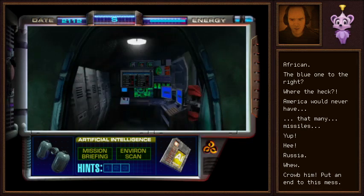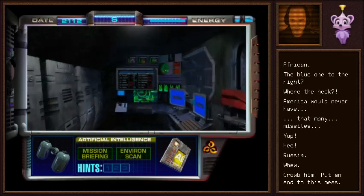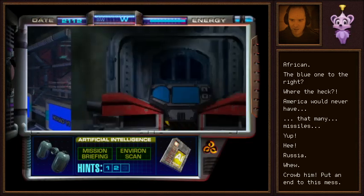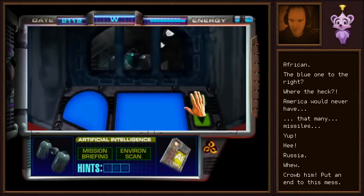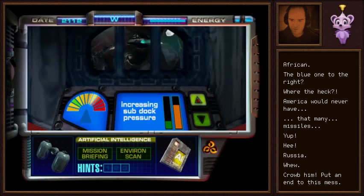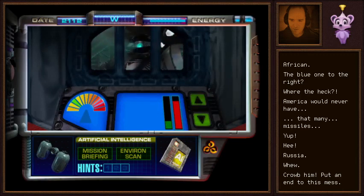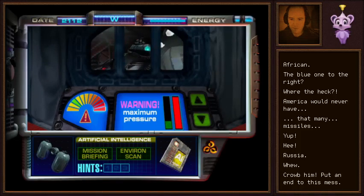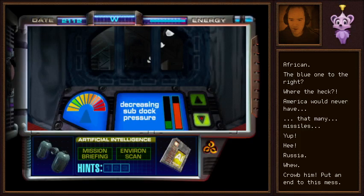You always have to open this door twice. I never understand it. Or in that hallway, at least. I think we're going to be increasing the pressure. Starting to feel the pressure. Oh, now it automatically decreases?